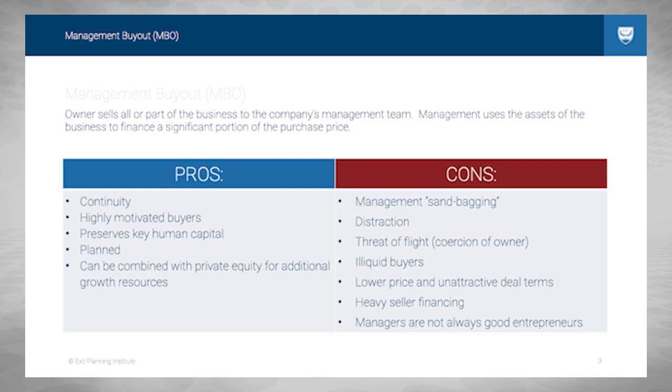So some of the pros on that is there's continuity. The buyers are highly motivated. This preserves key human capital. Again, the management team is buying part of the business or all of the business, so they're highly motivated. And then it's very planned, and can be combined with private equity for additional growth resources. So again, this could be a partial or full sale.